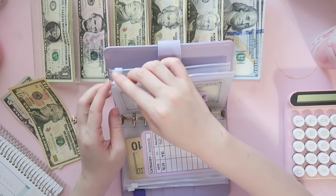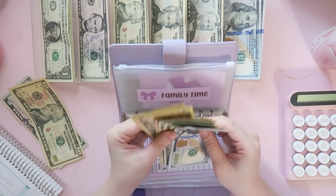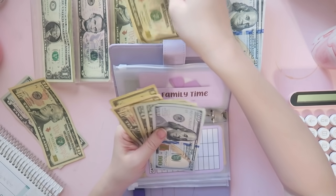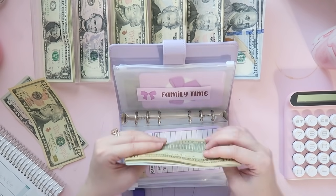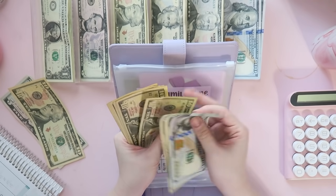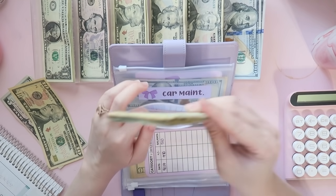Family time gets $10. I signed up for an event in October for a corn maze, a farm activity for us as a family. So I'm definitely going to use these for tickets and for food. So we have 1, 20, 40, 60, 70, 80, 90, 210 for our family time.